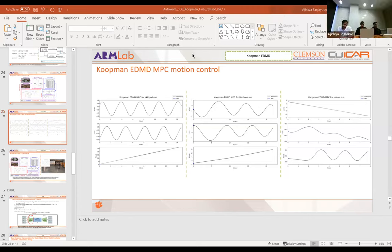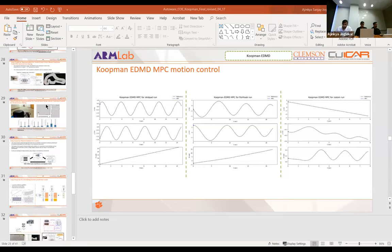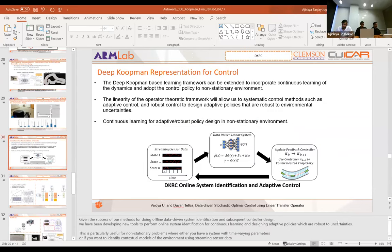Yes, so as Ajinkya highlighted in one of the slides, we can have an online learning setting wherein you can update the parameters, in the case of a deep neural network the weights and biases, actively online to adapt to changing road conditions or, for that matter, any other disturbances that you can experience when you're deploying this at scale or at full scale.